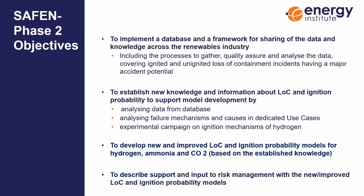They're going to establish new knowledge and information about loss of containment and the ignition probabilities. You'll notice from Sean's slide, the low ignition energy is a significant factor within the hydrogen world. They're also looking at the failure mechanisms, causes in dedicated use cases, and furthering the ignition study on the ignition mechanism of hydrogen. And then it carries on with developing new and improved loss of containment and ignition probability models.